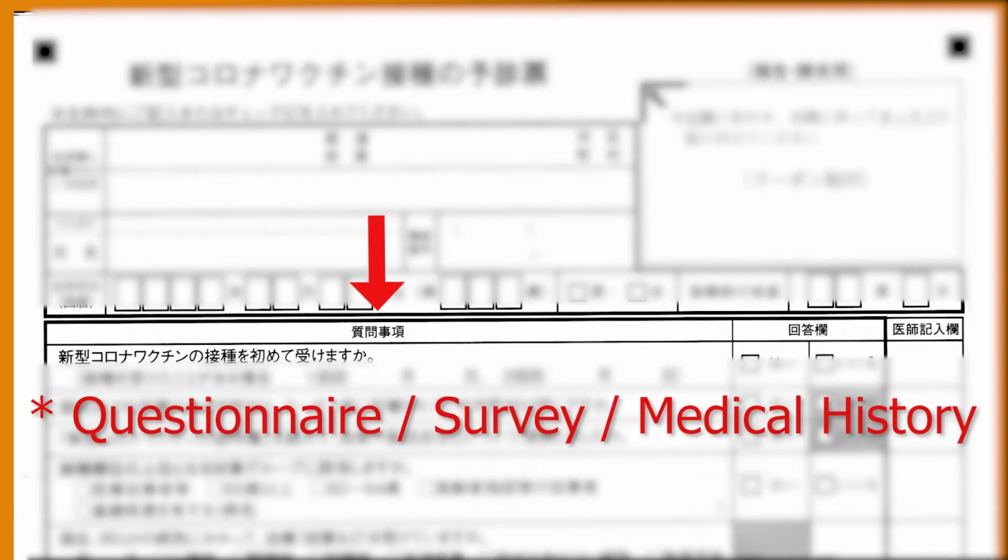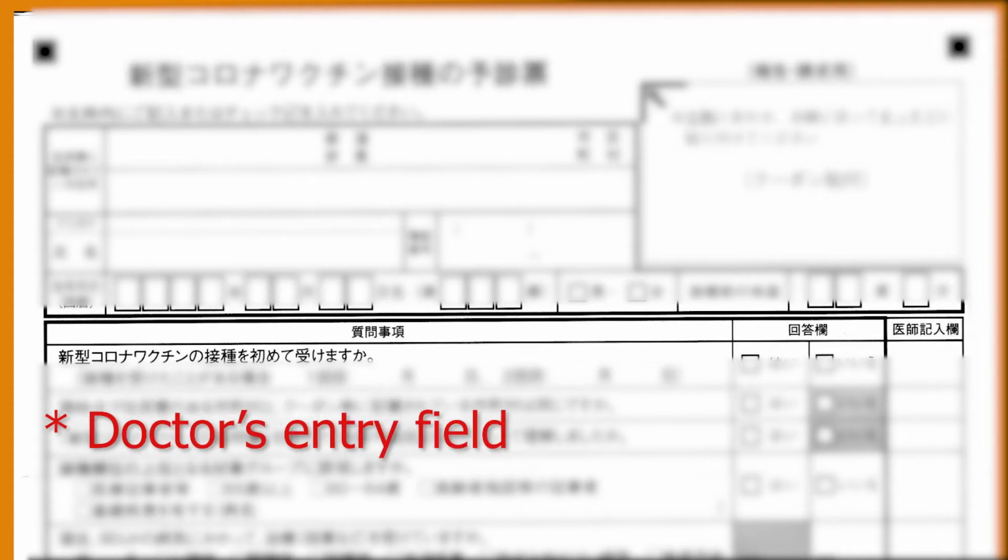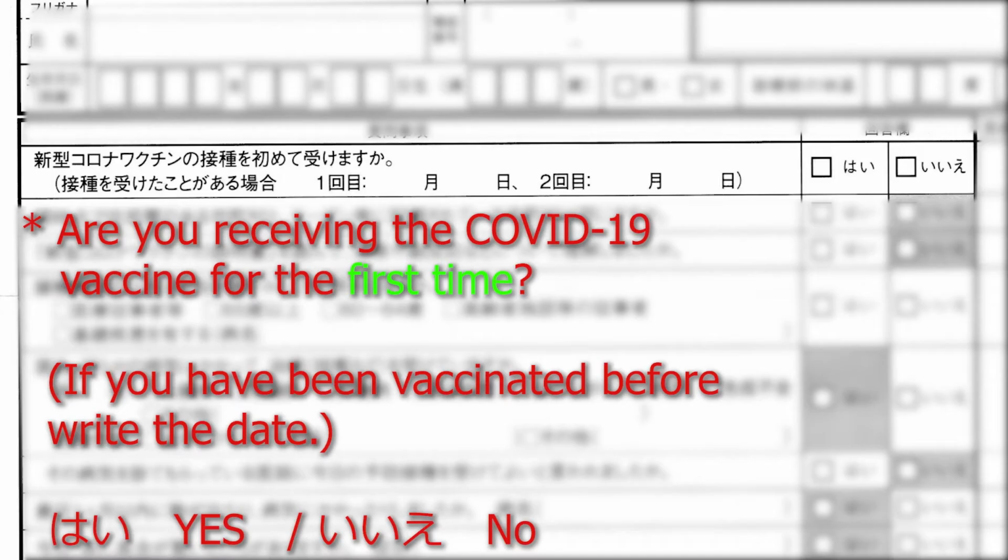So the first kanji at the top say shitsumon jiko, or questionnaire. To the right, it says kaito ran, which means your answer column, and on the rightmost column, it says ishi kin yuran, or doctor or physician's entry field. In the first row, it asks, is this your first time getting a COVID-19 vaccination?